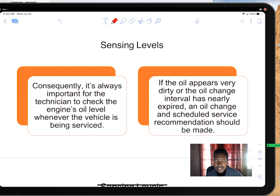All right, let's say you're changing an air filter. Check your oil. See how it looks. Check the level of it. Right? Check your brake fluid. Check your power steering fluid.